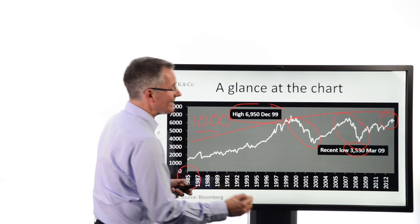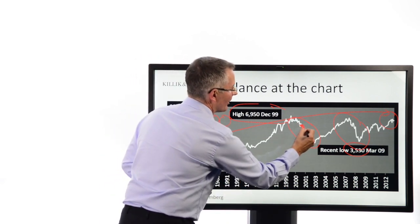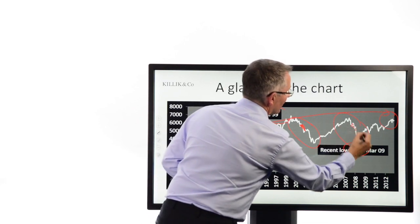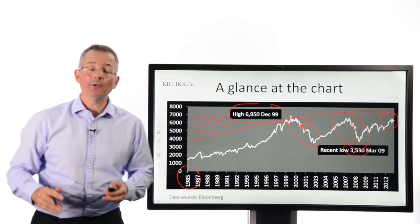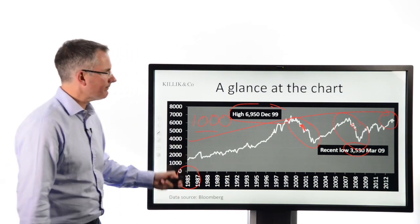And of course, what you don't want to do as an investor is ever start panic selling as the market starts dropping, when over the long term, generally speaking, the biggest companies in the UK market do power on.